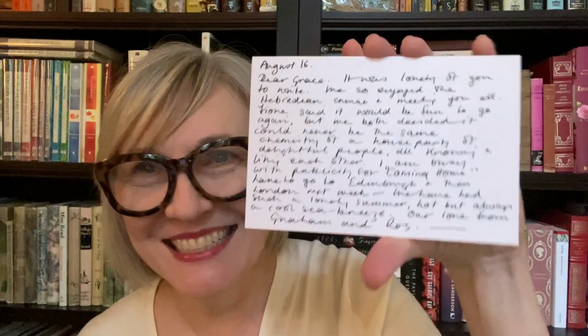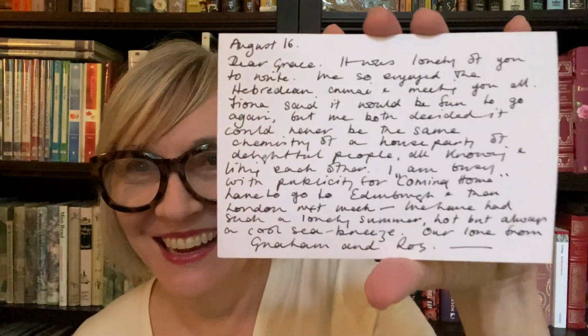But we both decided it could never be the same chemistry of a house party of delightful people, all knowing and liking each other. I am busy with publicity for Coming Home, have to go to Edinburgh and then London next week. We have had such a lovely summer, hot but always a cool sea breeze. Our love, from Graham and Roz. Isn't that so cool?